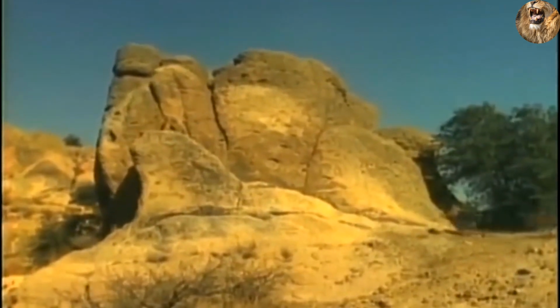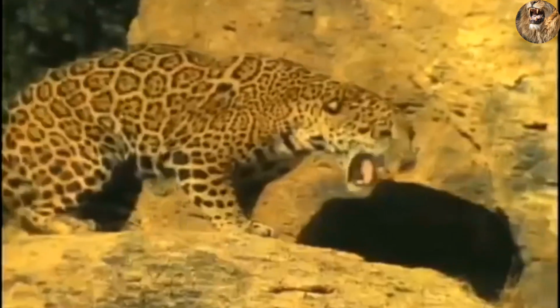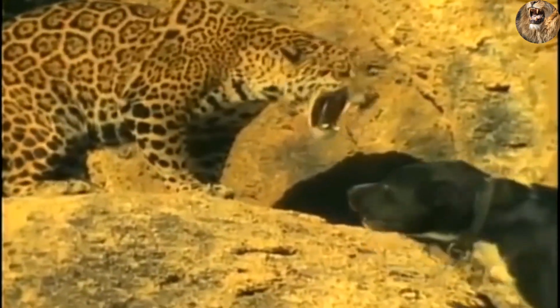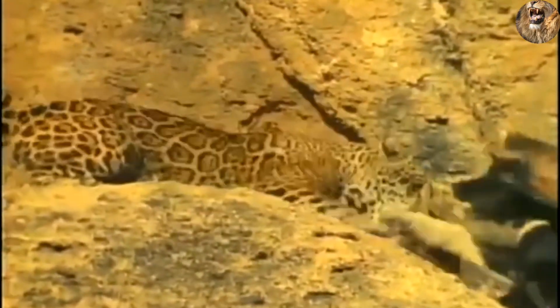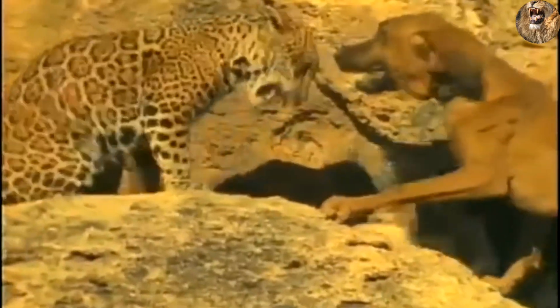On the defensive, cat-like, she instinctively seeks the heights, a narrow ledge, but she can't retreat.